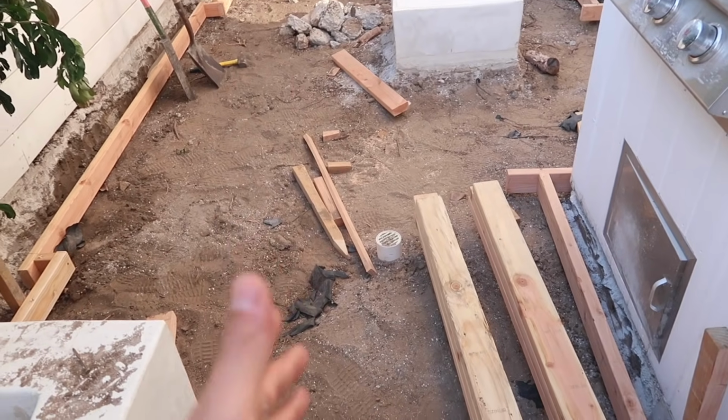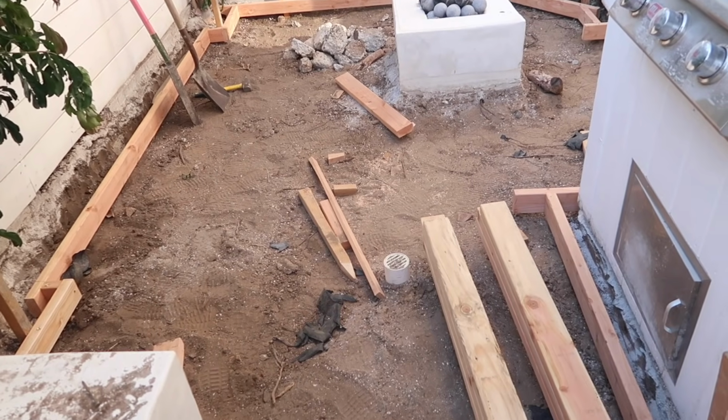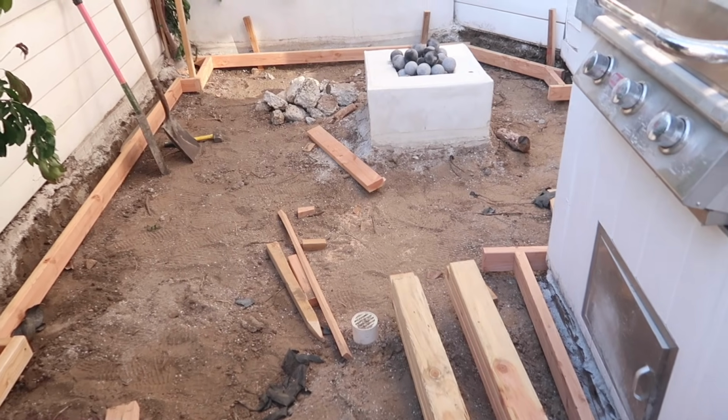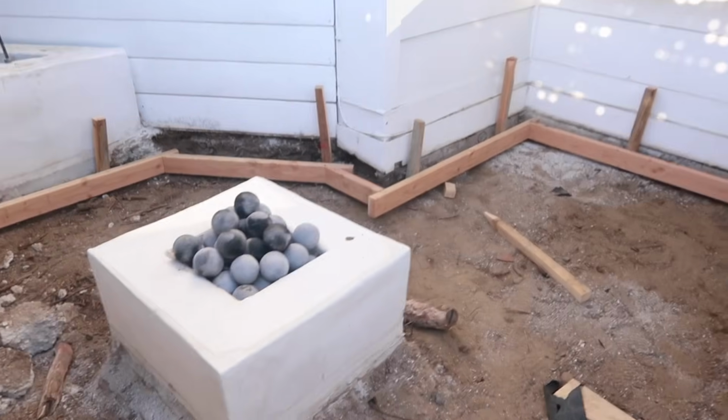The lines aren't gonna be straight. They're gonna be kind of diagonal, so it'll be a little bit different. We felt like straight lines would have been more modern looking. So that's gonna get done. They've demoed all the way over here as well. We're leaving the fire pit.